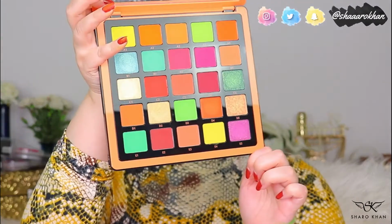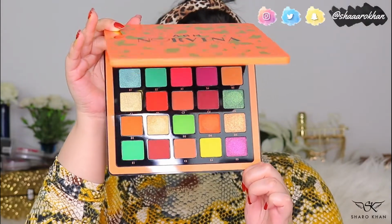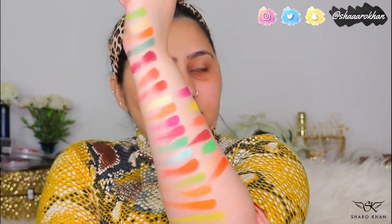The colors D2 and D5 look different on the screen, but they are very similar. I just wish there were two different colors. Maybe a copperish brown shade would look really good, but I prefer D5 over D2. So these are the swatches.